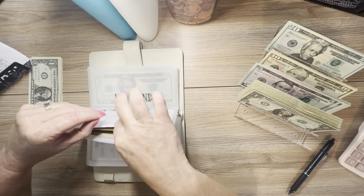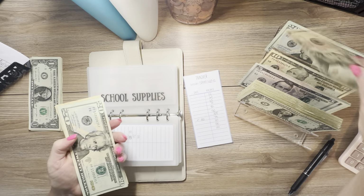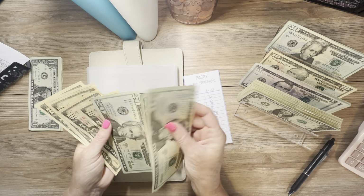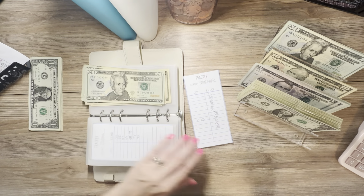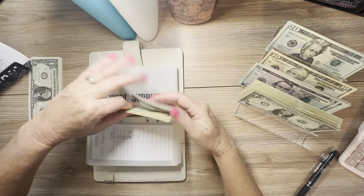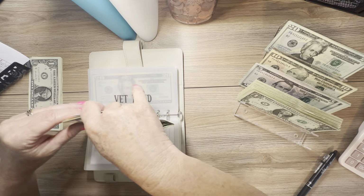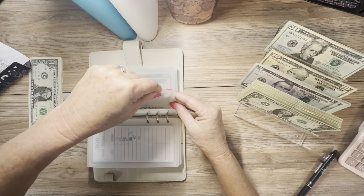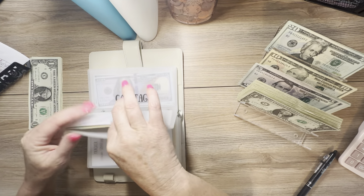School supplies gets a 10. And so school supplies has 20, 40, 60, 70, 80, 90, 110. My envelopes are nice and sturdy. I love it.